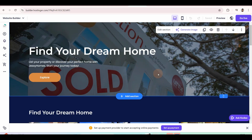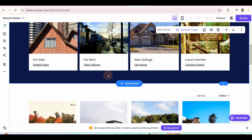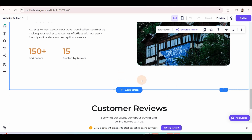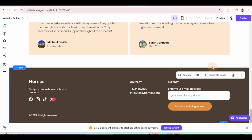If I want to change the image of this place, I can do that. Ooh, for sale, for rents, new listings, luxury homes. This is just awesome. I don't even know if there's anything I would need to change here, but basically look at the website it has built. I didn't have to touch anything. It included Jesse Homes, exactly where I want it to be. I did absolutely nothing to this website.